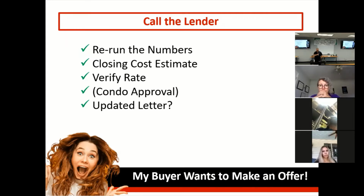Because if we haven't found a house yet, the buyer probably hasn't locked to that rate, and we may be a little bit higher or lower than we originally thought we were. Or we may not have known a rate to begin with, but I'm going to need that number for my financing exhibit when I go to make the offer, okay?